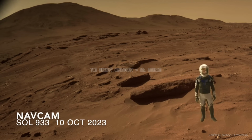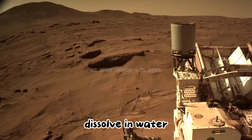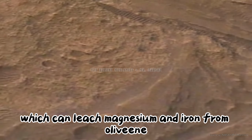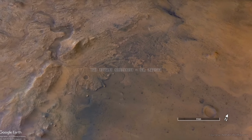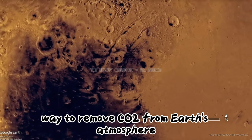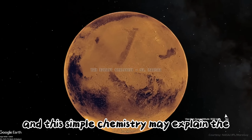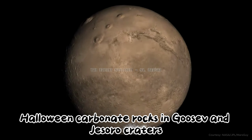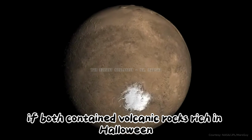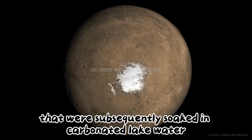Carbonic acid forms naturally from CO2 dissolved in water, literally fizzy water, which can leach magnesium and iron from olivine and form carbonate minerals. This simple chemistry has been pursued as a way to remove CO2 from Earth's atmosphere and sequester it in harmless carbonates. And this simple chemistry may explain the olivine carbonate rocks in Gusev and Jezero craters. Both contained volcanic rocks rich in olivine that were subsequently soaked in carbonated lakes when the atmosphere was thick with CO2, so magnesium and iron carbonates would have been a natural consequence.